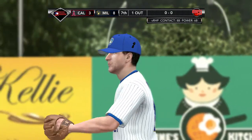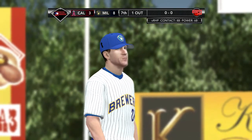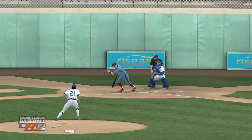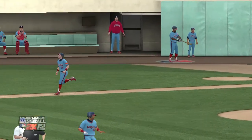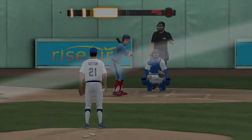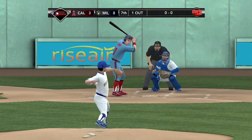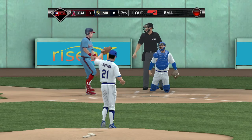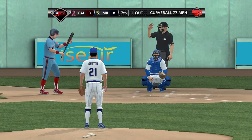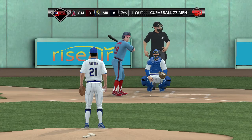Lynn at the plate. Two for three thus far. Here's the first one. Ball. First pitch is a curveball outside, 1-0. Okay, one out here in the seventh inning. I mean, you have to like the way this is going. They're looking good. The pitcher's throwing strikes. The defense making plays. They've got a big lead. Everything feels good.